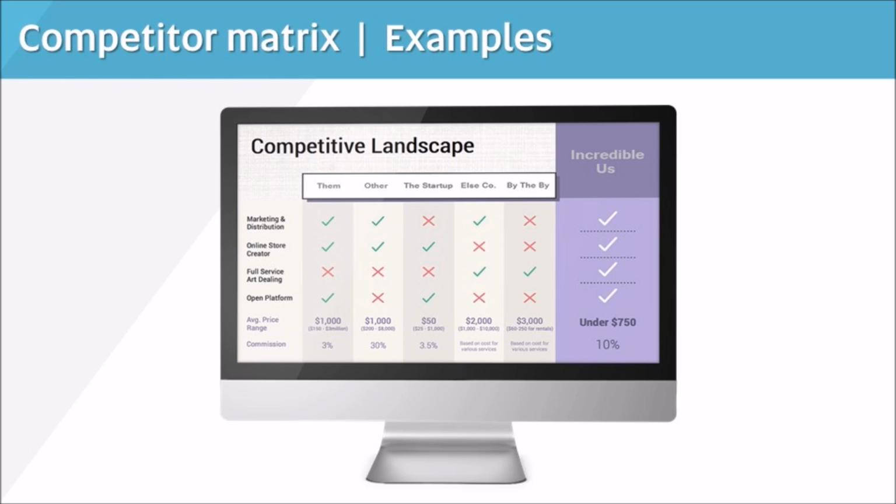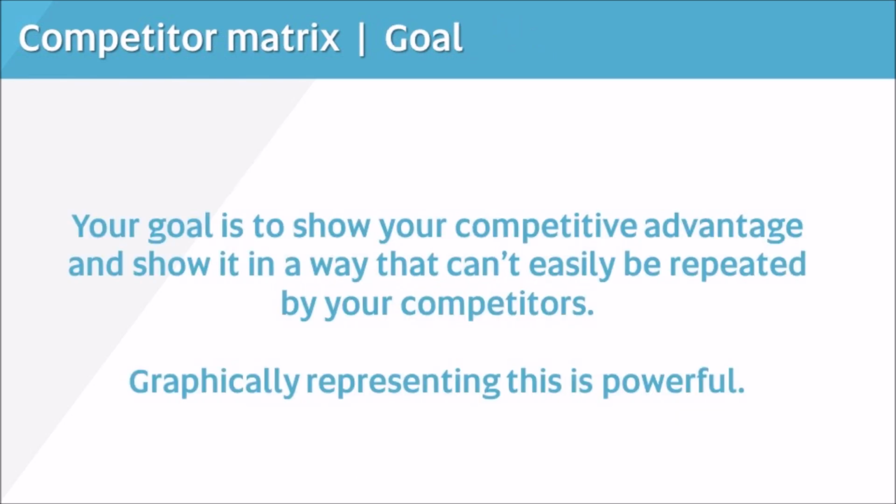Sometimes just a graph isn't enough, especially if your pitch deck will be emailed to an investor and shared. They won't have that narrative. So it's a good idea to actually put your competitive advantage in writing on the slide. Come up with your own competitive advantage in a simple 2 to 3 sentence format.